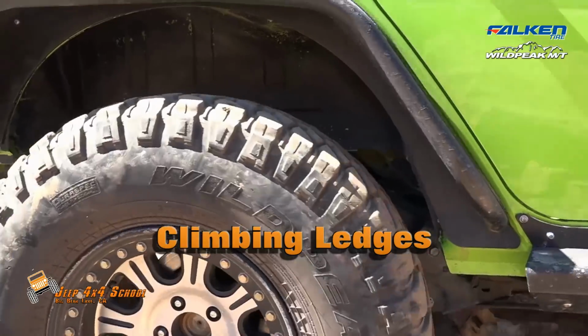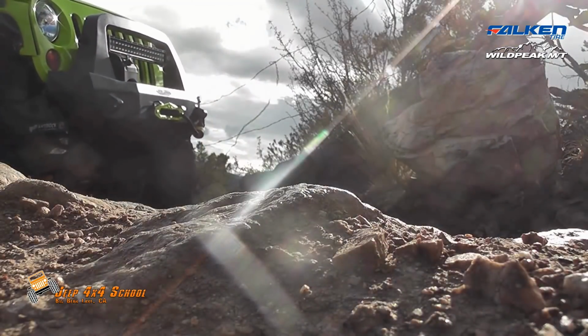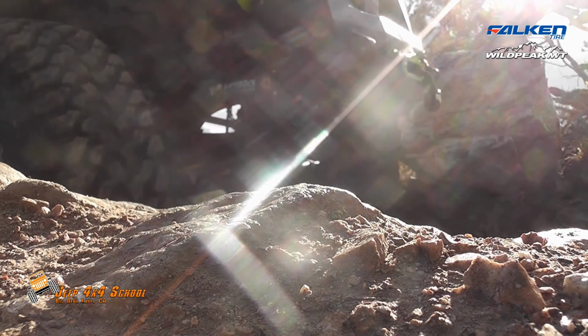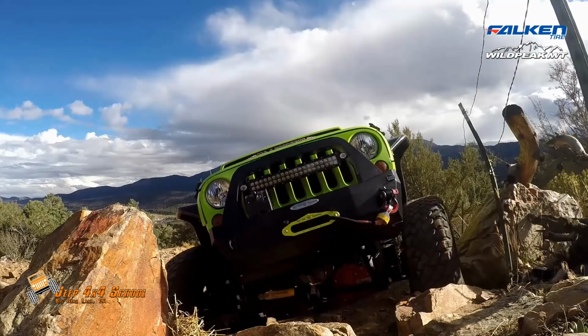Steep ledges put a premium on tire traction, and the Falken WildPeak MT tires work great in these conditions. Ascending ledges is pretty much like crawling up rocks. In dry conditions, we discovered that in most cases, lockers are not needed. The ledges need to be really steep, or both front and rear tires ascending at the same time, before lockers come into play.